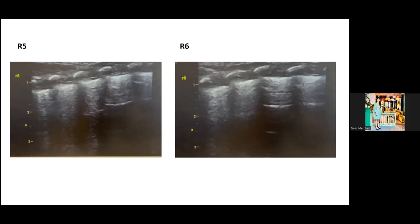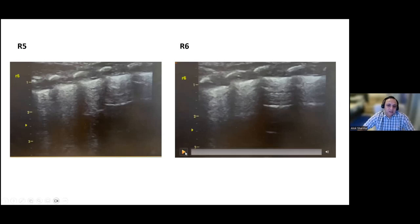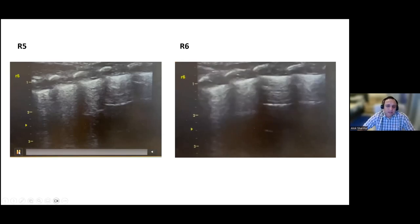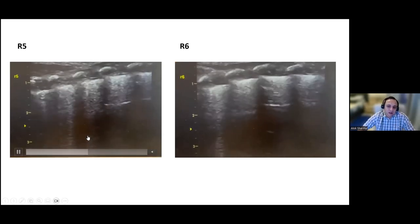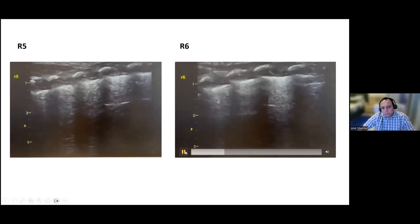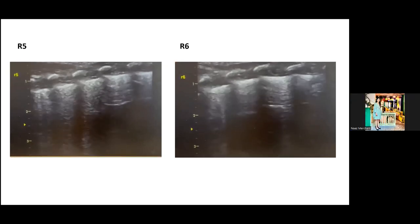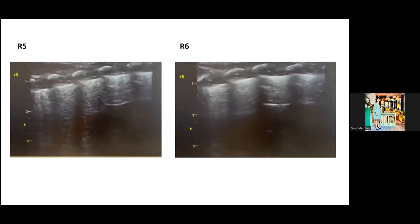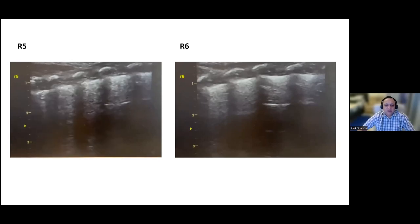For me, the question I'm asking is whether you have a lung point on R5, R6 for a prone baby, because you've got a B profile to the left of the screen and well aerated lung on the right. If you play that, R6 basically shows a lung point in between. R5, what age was the baby? The baby was around 1.5 hours old, 2 hours. Okay, so that's quite early as well.